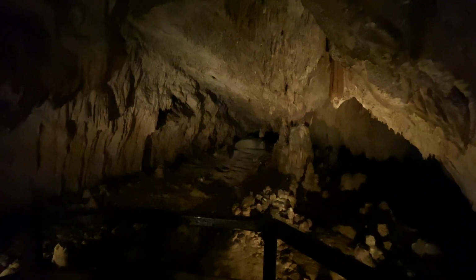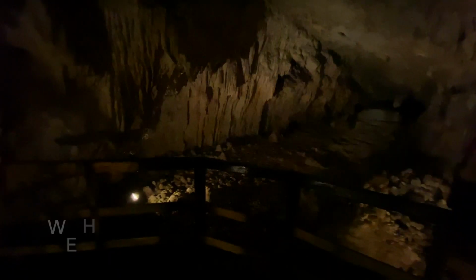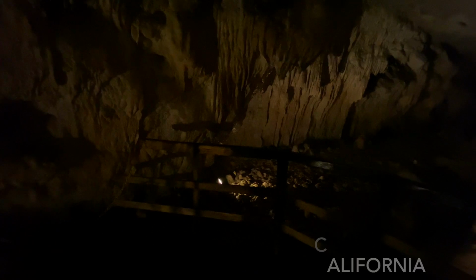Look at that. Wow. Amazing. It's alive. Yeah, these things are always changing, and the water creates these little stalactites. In California we have caves like this. Beautiful. Are those crystals or is that ice?